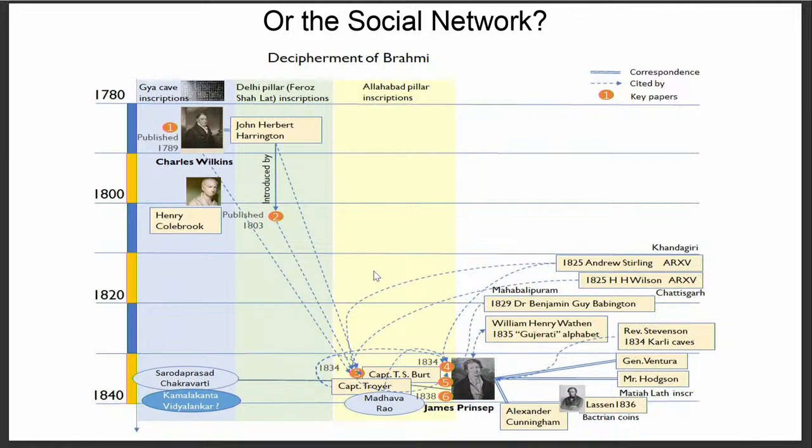Mahabalipuram. This is where we will be going on Saturday, the Tiger Cave. So there, at the Tiger Cave, there is a Grantha script inscription. They marked the Mahabalipuram inscription, and initially their idea was that it was somehow related to Brahmi inscription, which was later found not to be so.